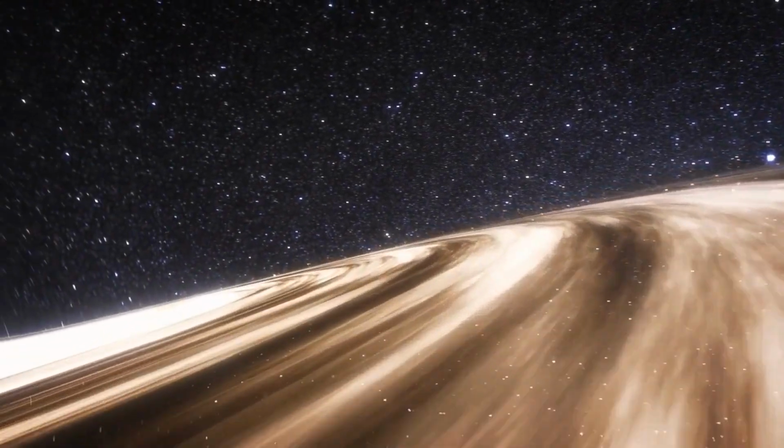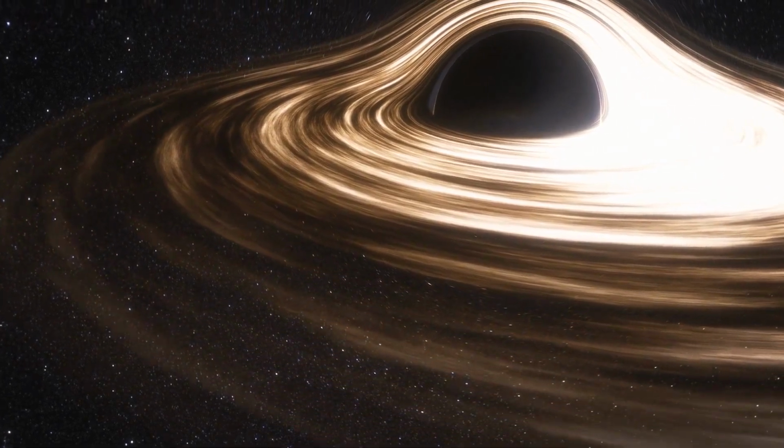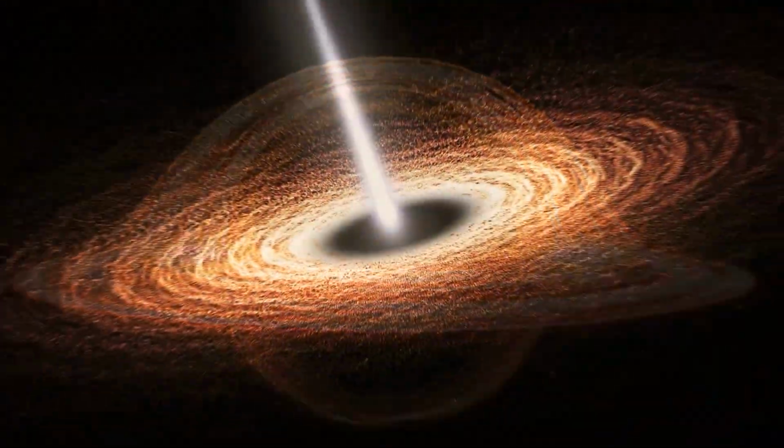Hubble found that most galaxies with a central bulge of stars likely have supermassive black holes. It has also noticed a strong connection between the sizes of these black holes and their host galaxies, which might help us understand how the universe has changed over time.